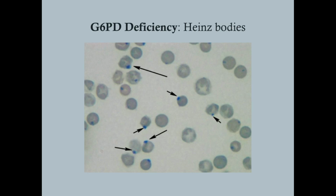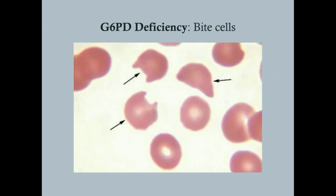If you're taking Step 1, you should know what a Heinz body looks like. Now, the bite cell is going to be easier to see because you don't need a special stain for that. All a bite cell is, is when the blood goes through the spleen, the spleen sees whatever is abnormal. If the blood cell is really abnormal, it's just going to take it out of the circulation. But if you have a red blood cell that comes along to the spleen with a little Heinz body on it, the spleen is going to take a bite out of that red blood cell and take the Heinz body out. And that's what you have here.